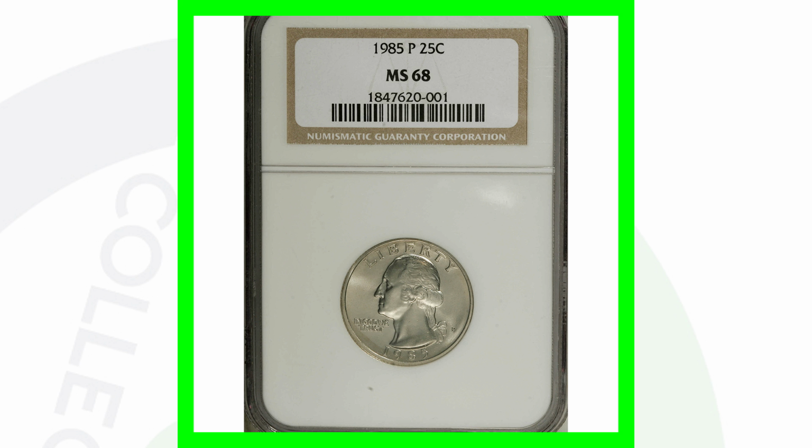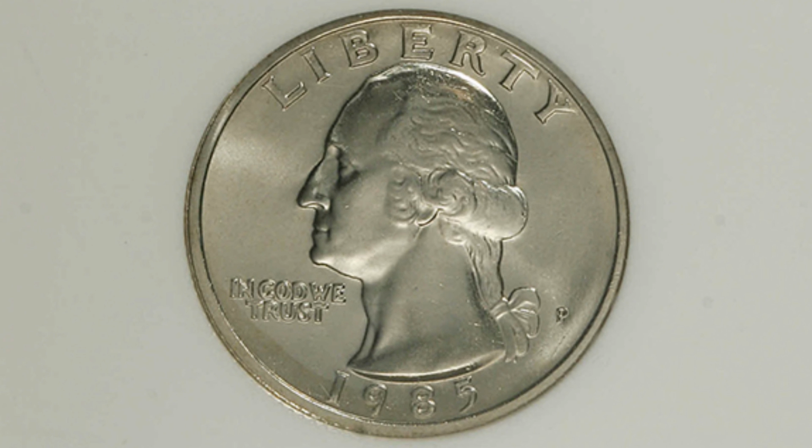Moving on to a 1985 P mint mark. Now this is similar to the D mint mark that we looked at at the beginning of this video.